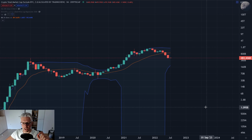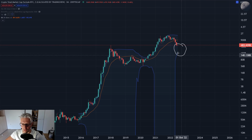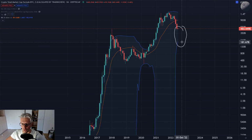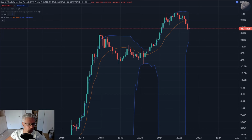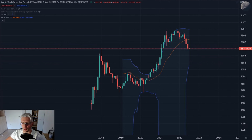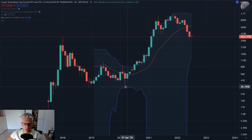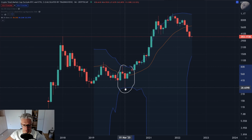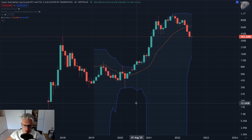And as we can see here, also quite fascinatingly, we are still quite far away from the lower monthly Bollinger Band, which is now resting at a market cap of 191 billion, and we are at 483 billion, including Ethereum. Now, if we go to the total 3, the market cap of all altcoins excluding Ethereum, we see it's quite similar. We see that here also the altcoins have hit the lower monthly Bollinger Band quite nicely, not as perfectly as total 2, but still very nicely.